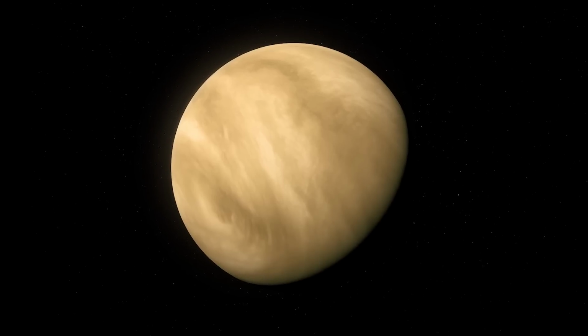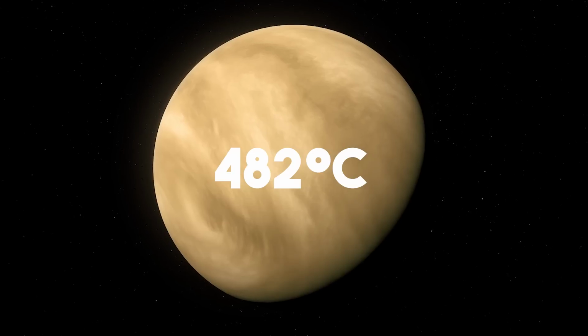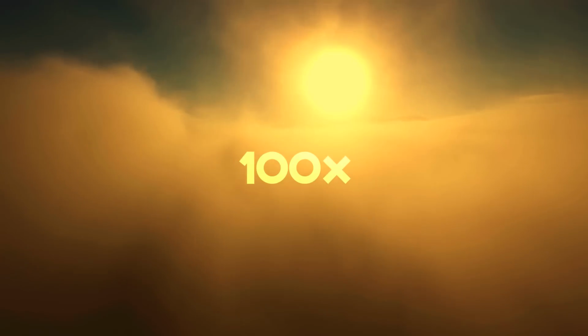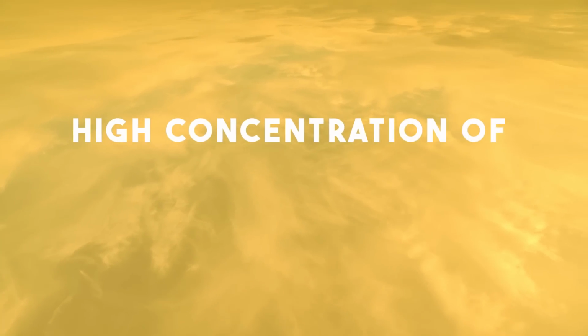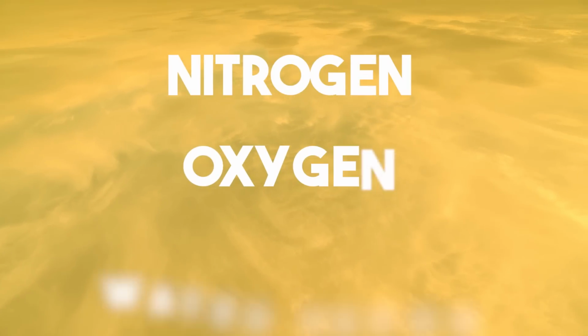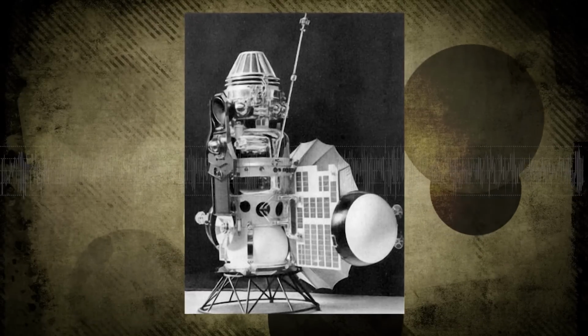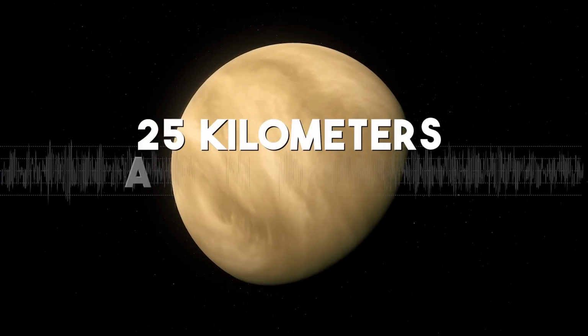They revealed that the temperature was rising rapidly, reaching 482 degrees Celsius at an altitude of 50 kilometers. The pressure was also increasing, reaching 100 times that of Earth's atmosphere at the same altitude. The probe also detected a high concentration of carbon dioxide in the atmosphere, as well as traces of nitrogen, oxygen, and water vapor.